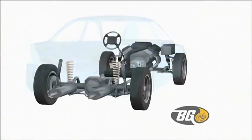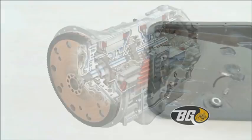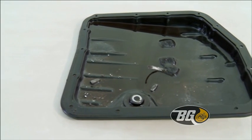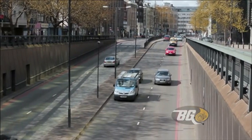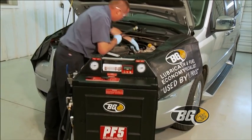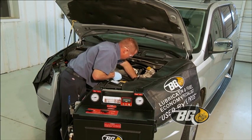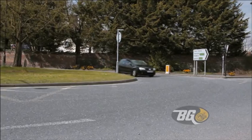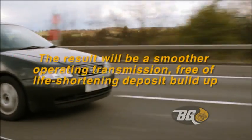One of the most expensive and hardest working systems in your vehicle is the automatic transmission. Transmission fluid over time degrades and stops cleaning and protecting the hundreds of moving parts. Motorists complain of hard shifting, slipping, and chattering. The BG Transmission Service uses a safe and effective cleaning product to dissolve and suspend the varnish and gums in the transmission lines and cooler. All old fluid is removed and replaced with premium transmission fluid and conditioner. The result will be a smoother operating transmission, free of life-shortening deposit buildup.